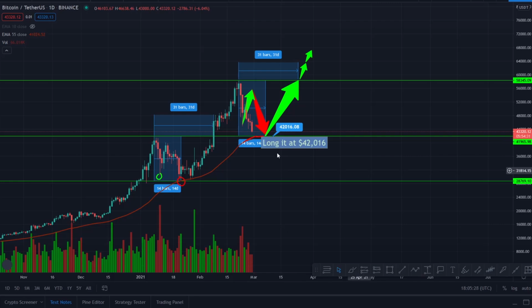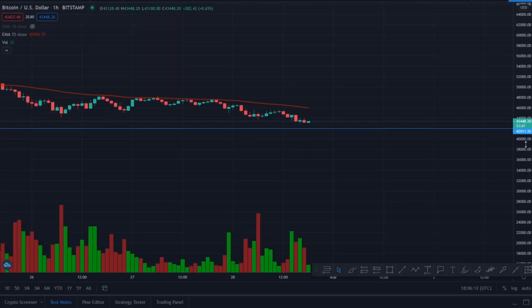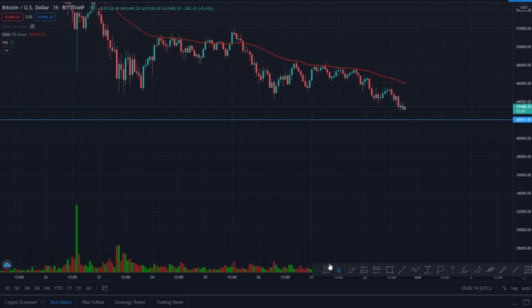There is a bit of positivity on the Bitcoin chart, so I'll just jump to that now. As you can see on the daily, this is our target to come down to, but we may not actually get down to that target. I know it looks like we might, and we're pushing down towards this 55 EMA creeping up on Bitcoin. But I am seeing things in the chart which suggest a bit of a reversal. But to be fair, we did see that yesterday.